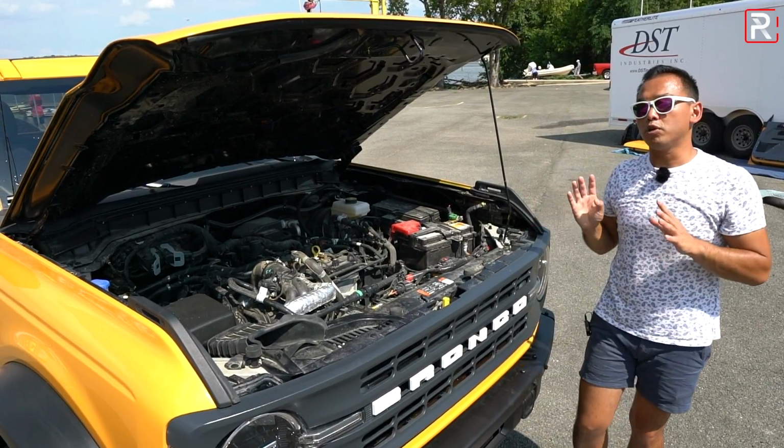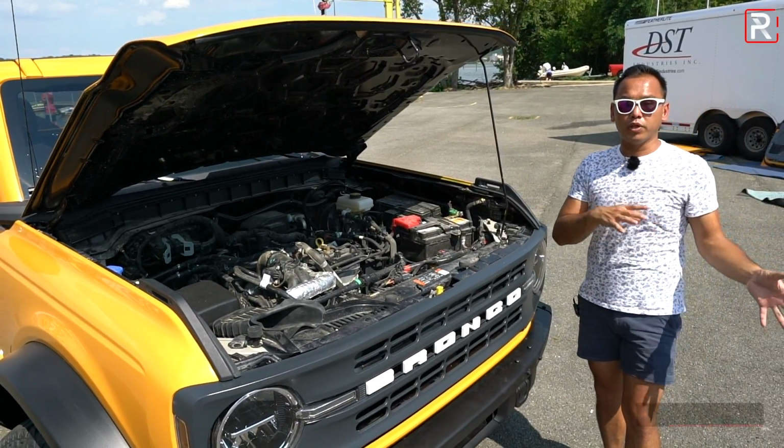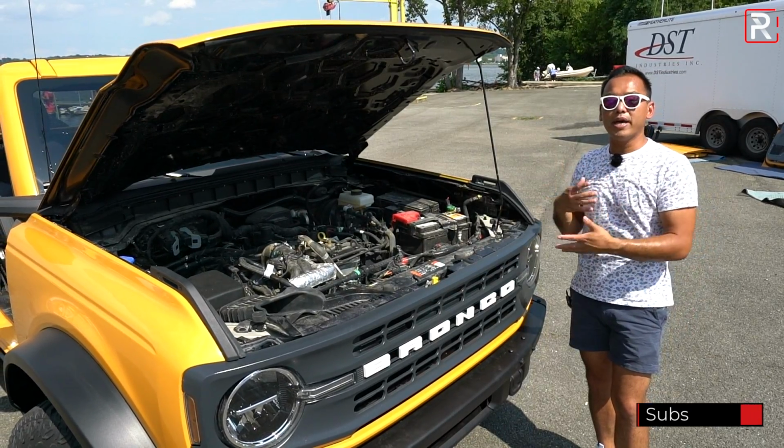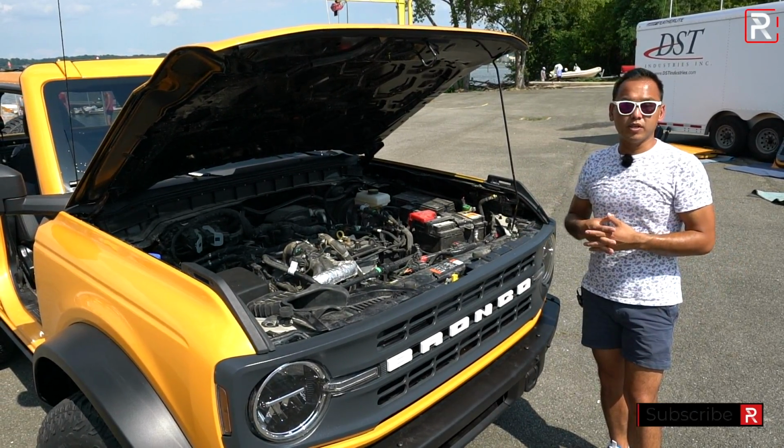All Broncos will be 4-wheel drive. There are 2 different transfer cases that you can get, either a more basic one with a high and a low range, or you can also get an automatic system where it'll switch between rear or four-wheel drive depending on the slipperiness of the conditions.